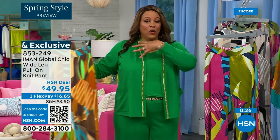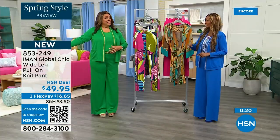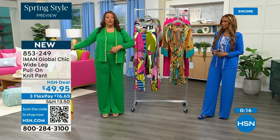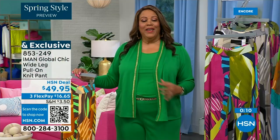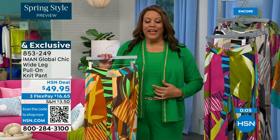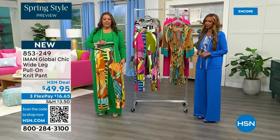I've got a whole outfit on. This whole outfit right here, let's look at it, is $47 on FlexPay. And you're getting the jacket, an extra tank. And you get two tanks. This whole outfit I have on is $47. Two tanks, I've got on the solid, and you're going to get the print. And then the jacket is less than $20 to get home, and the pant is $13. Add this print and you go on vacation, you've changed the whole look by just adding this printed pant with this jacket. Do you see how I've changed the whole look?